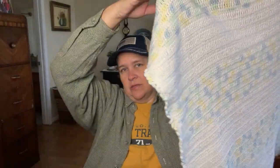And you know, when you see Afghans or baby blankets, if you feel them, they feel like that fake fiber. I don't know if it's nylon, polyester. I don't know what it is. This feels very much cotton. It's just a baby blanket. It's a little small one. Very, very soft. It was yellow, so half off of $3.99.